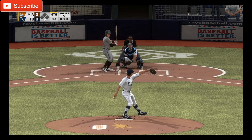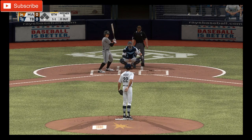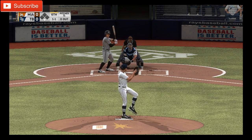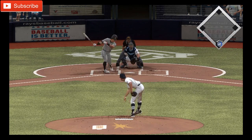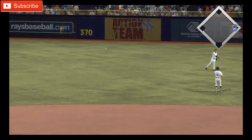0-1 count. Here it comes. And the slider is low and inside as he just about got him there. Right side hit hard. And the Marlins had their first hit of the game.